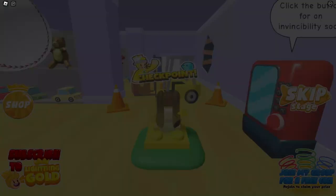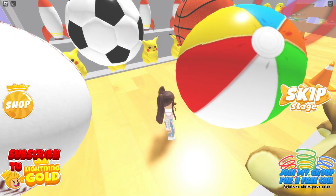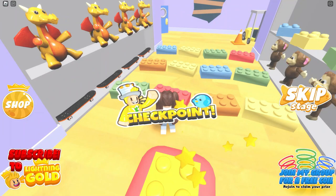So this is really hard. Thought it was gonna be easy. Oh my gosh, look how close I am to this spot. Gonna move a bit. Yes, we made it! Ooh, there's some monkeys, some teddy bears, some Legos now. Through this door.